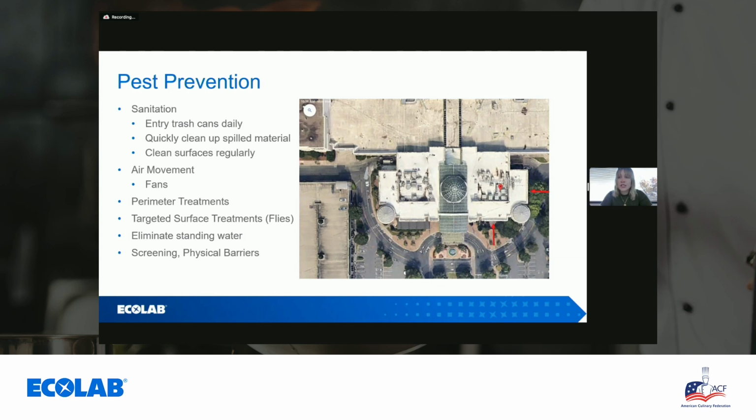And then screening and physical barriers is also another option. I think this can be especially popular in areas where we see some of those flying insects get especially bad. But screened in porches are definitely a good way to introduce another physical barrier that just makes it more difficult to have pests get in and contaminate your space.